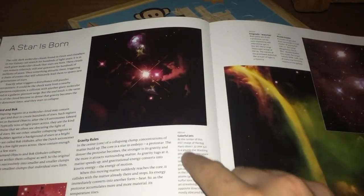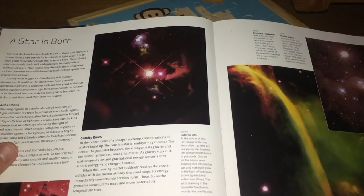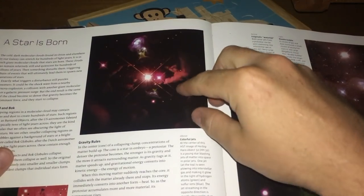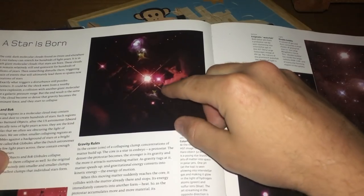So up here we have some colorful jets. At the center of this image is the Hubble image of the Herbig-Haro object 32, the HH32. It's a young star blasting jets of matter in polar jets into space. One jet at the top we can see plowing into interstellar gas, making it glow in the light of hydrogen atoms, which are roughly green in spectrum.